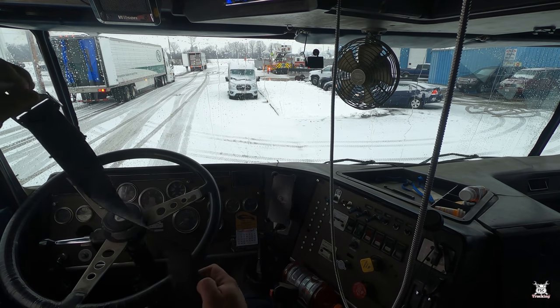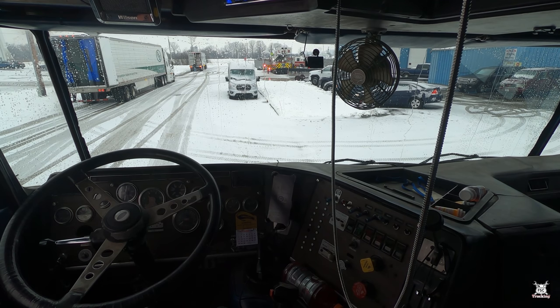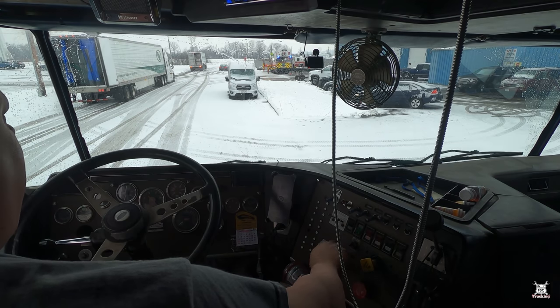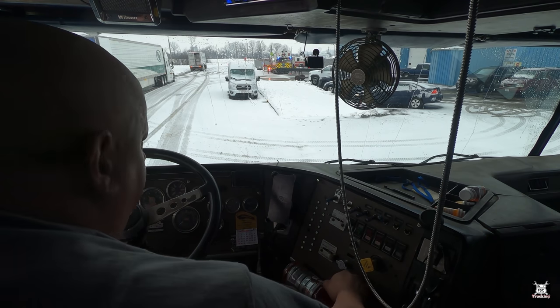All my gloves are soaked, clothes are soaked, and I didn't think ahead because I was just getting loaded today. Figured I didn't need to bring a change of clothes, so got out of my mostly wet stuff.